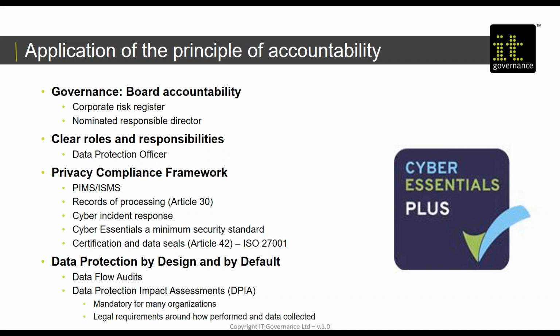implement the DST. So data protection by design and by default, driven by data flow audits, driven by data protection impact assessments, and DPIAs are mandatory for many organizations, and they're a legal requirement for all organizations where, for instance, you are combining systems, you're creating new systems. Basically, you're creating new risks, particularly high risks for data subjects. So no organization can think of itself as being immune to the requirement to carry out DPIAs. It's likely that almost any organization could have to do that.